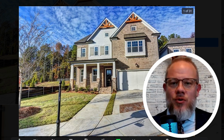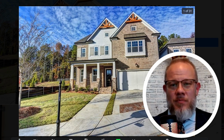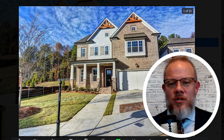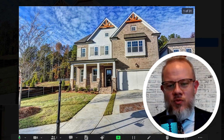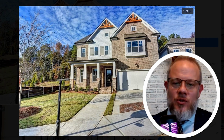Now I am showing you a little bit lower price range, so get excited. Instead of $1 million, we're just over $800,000. So let's check out this home. Super cute, super cool. You can see up in the corners where the peak of the soffit and the fascia is, you've got these craftsman style details with the natural wood. Really sets off with the brick and some of the shingle siding there.